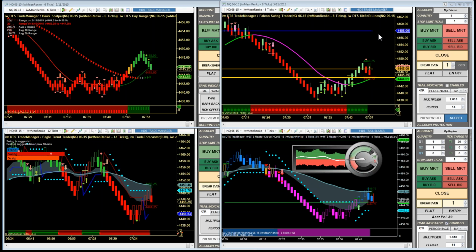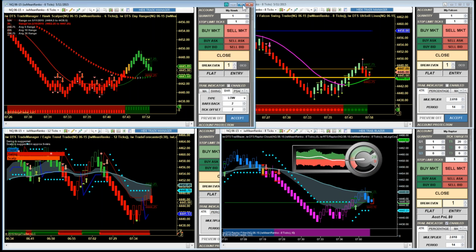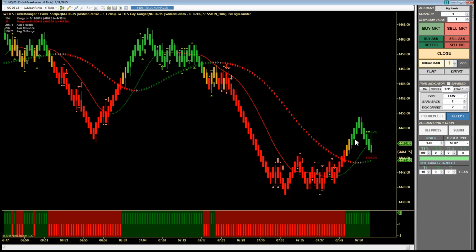Well, the Hawk looking a little bit more bullish. We are getting a first micro-macro cross signal here, a buy signal. We're into the hard edge, of course, on the Eagle and the Raptor. Does this even resemble a trend line? No, not yet.